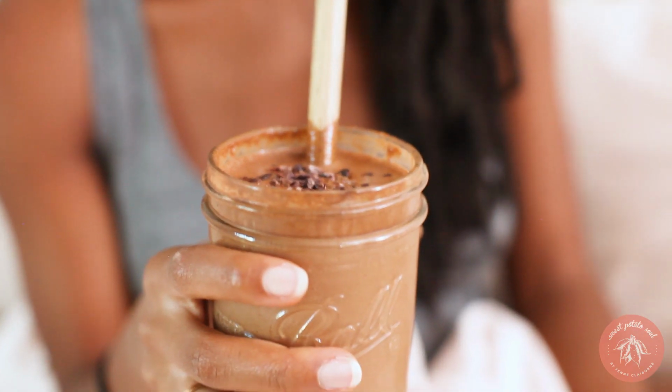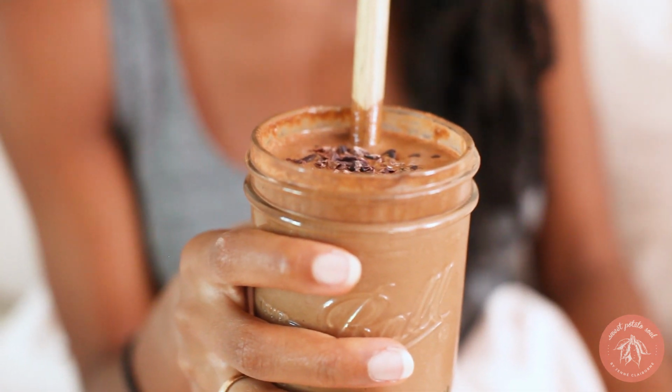And since I'm super sleepy and reluctant to get out of bed this morning, I'm gonna start with my chocolate smoothie for a little boost. Delicious.